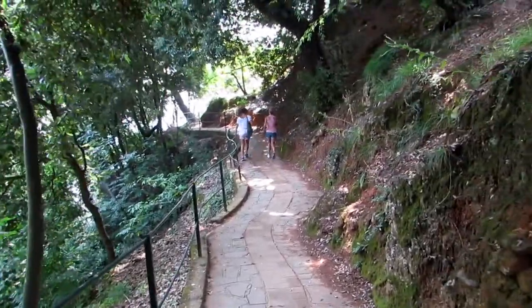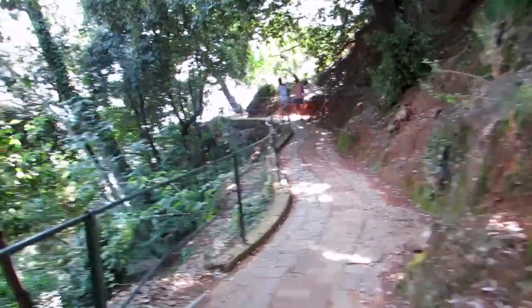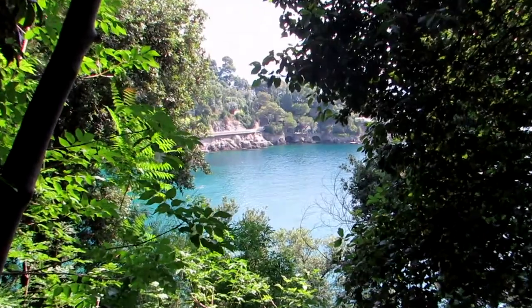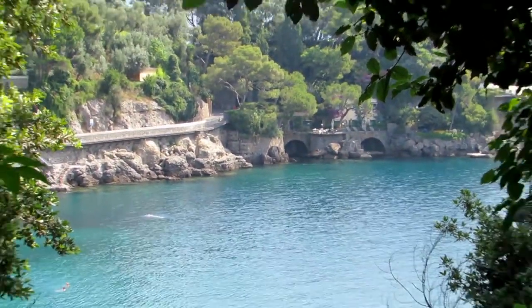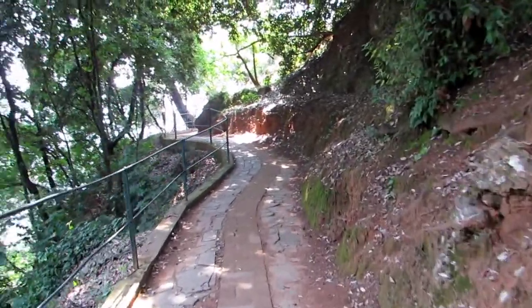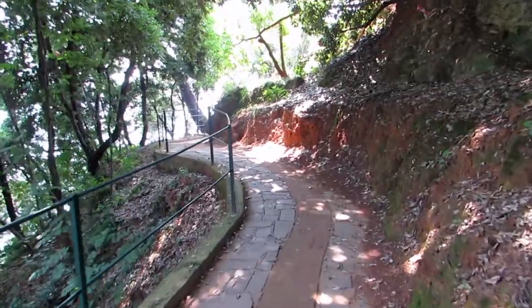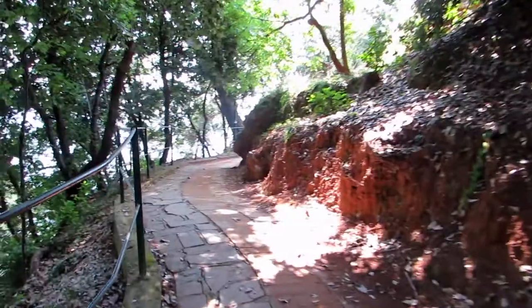We got off the road path about halfway, and now we're on this little path that overlooks the area. You can hear the bugs. I don't know what kind of bugs those are, but this is the path that will take us the rest of the way, and we don't have to walk on the road because the road sidewalk kind of ended.